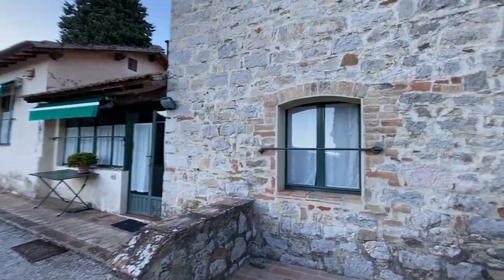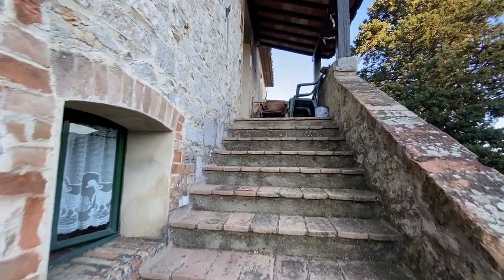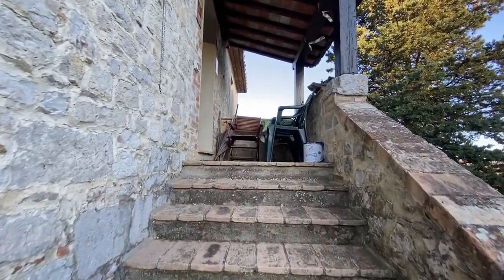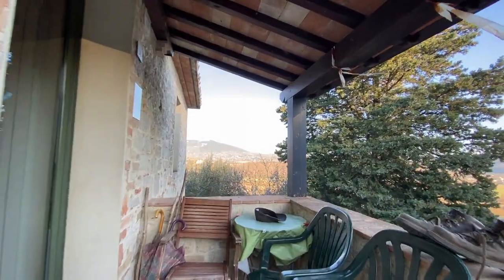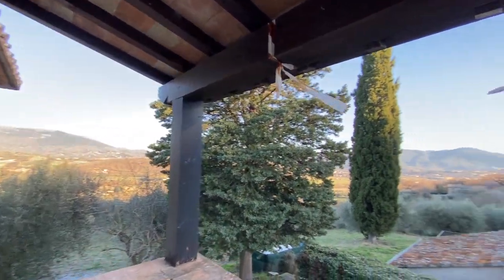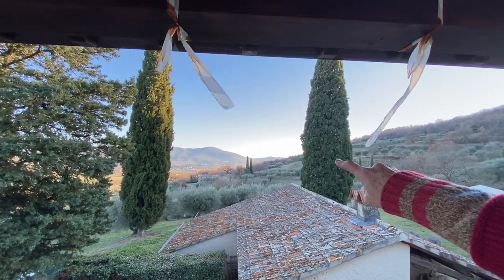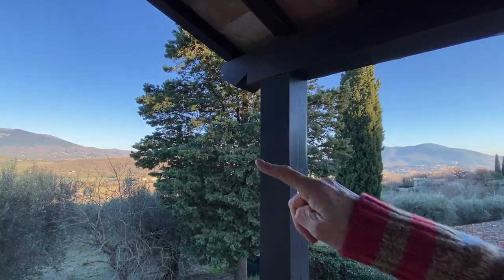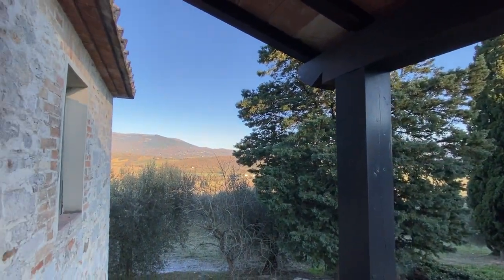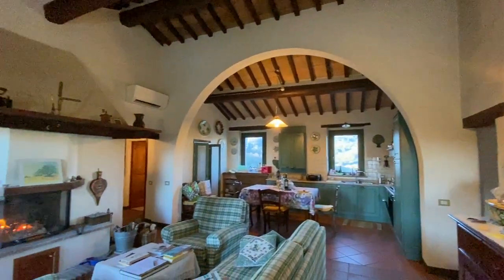Here we go. We go up here. This is what used to be the original farmer's home, as always on the first floor, while the stables used to be on the ground floor. From here you can see wonderful views onto the town, beautiful town of Corciano, between Perugia and Lake Trasimeno. You can see the mountain, Monte Subasio here, and here we enter the house where the owners live.